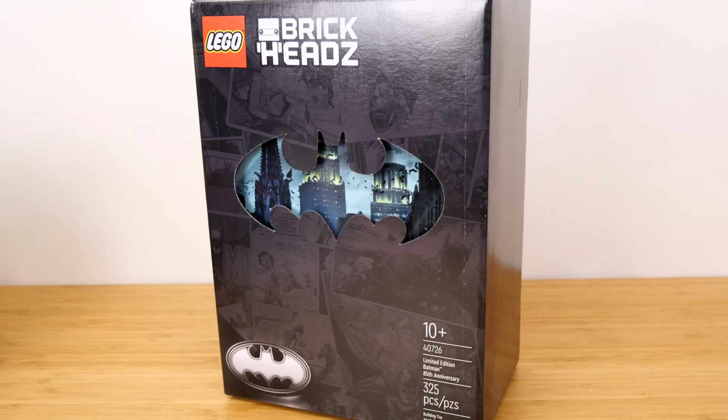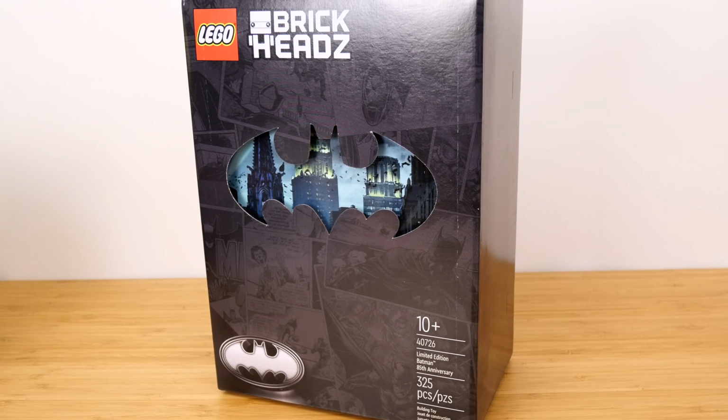I am going to say I'm a big Batman fan now. I feel like pre-2022, I liked Batman, but I wasn't like a huge fan of him. But after seeing The Batman, I'm fully in my Batman era. I love him. And so I really like this box.